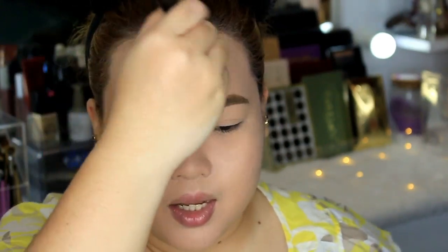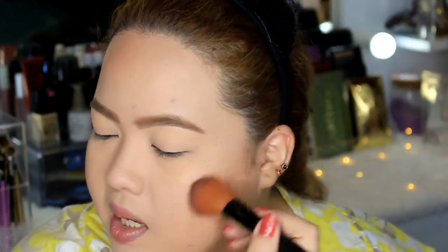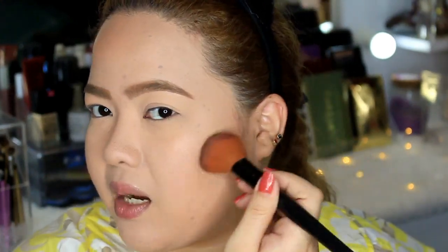Then, maglalagay din ako dito sa aking temples up to the forehead. As you know, I have quite a wide forehead. It's wide and it's kind of bugdo. Ano Tagalog ng bugdo? Yung pagganyan. Pa-concave.